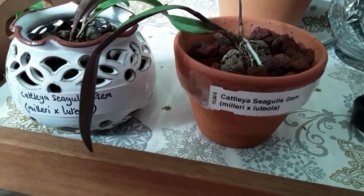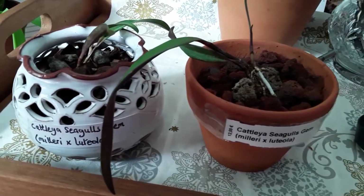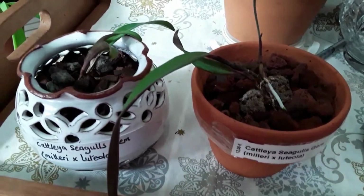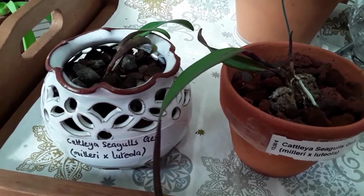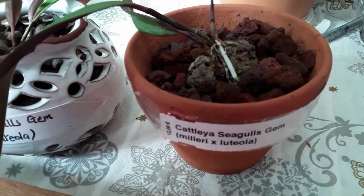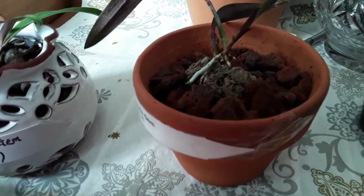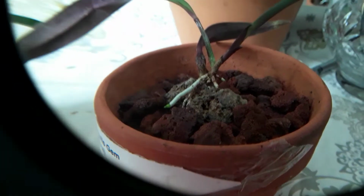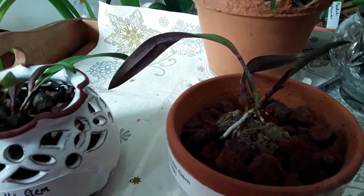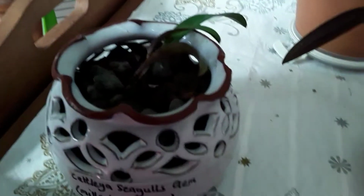Now these are the 2 Cattleya Siegel's Gem, and when I decided to repot them, they split in half, so it must have been 2 planted in one plant pot. Now this one's, as you can see, in this little terracotta pot, and she's planted in lava rock. The leaves are still a little bit dehydrated, but she's coming along.